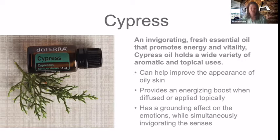So if you struggle with oily skin, the natural chemical components of cypress oil can help improve the appearance of an oily complexion. Simply add a drop or two of cypress to your skin toner to improve an oily complexion without drying the skin out. In addition to its benefits for skin, cypress essential oil has a distinct aroma that promotes energy and vitality. So like we would with peppermint, at that 3 o'clock in the afternoon when you feel like you want to go to sleep, you could actually use some cypress instead.